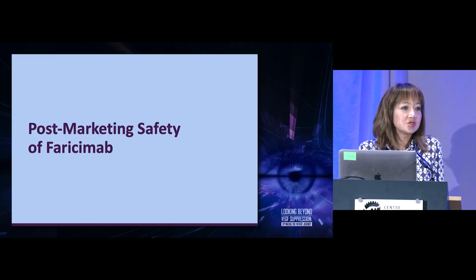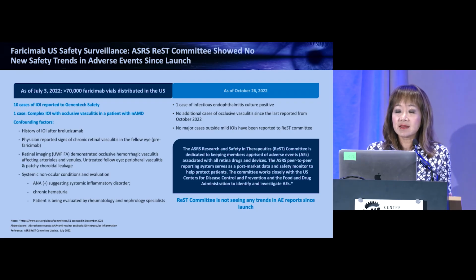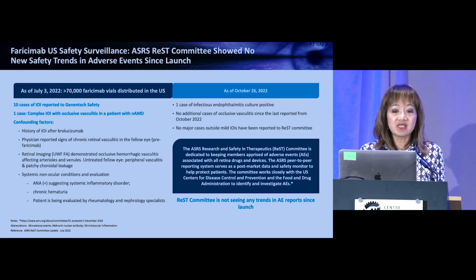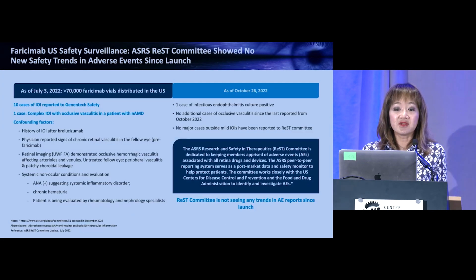Of course, let's look to post-marketing safety of faricimab. Now it's been used more widely in the United States and in Canada, and we can see that as of July of 2022, more than 70,000 faricimab vials were distributed in the US. That number has increased dramatically now since 2023, and we have not seen any systemic or intraocular safety signals associated with faricimab.